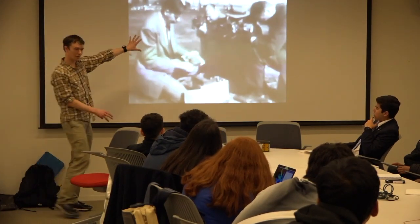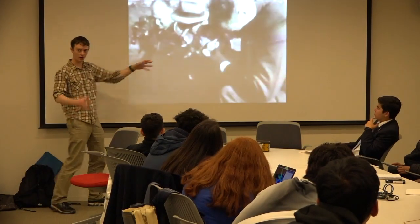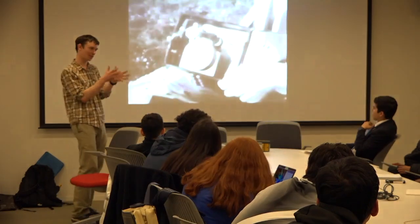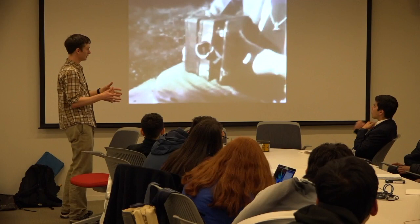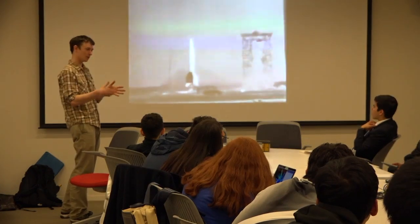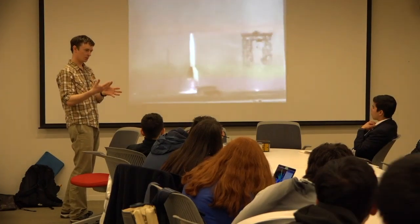So this was the camera that they put on the top of those rockets. So they started with something really low tech. They just took the camera and put it on a rocket. Of a captured German V2 rocket. And they put it on a timer, so they would take a picture every few seconds.